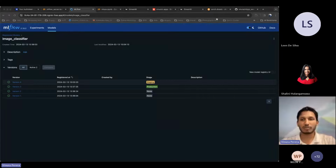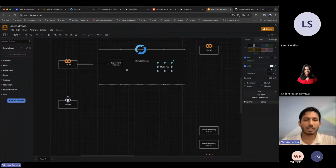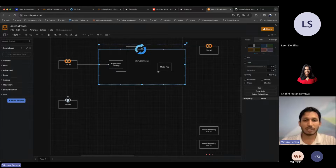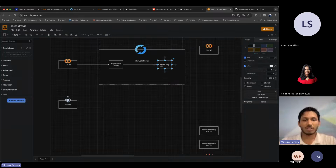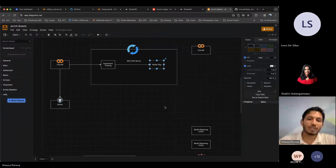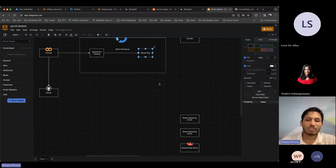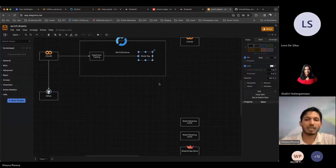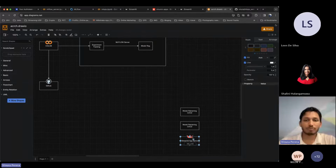Now, if I go back to my diagram here, we added the model registry component as well. So we have this from experiment tracking to registering a model. Now we have those two. Now what are you going to do? Let's say we want to show the results on a Streamlit app. So what we are going to do is deploy a Streamlit app.